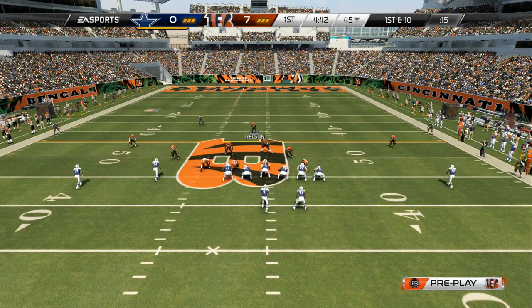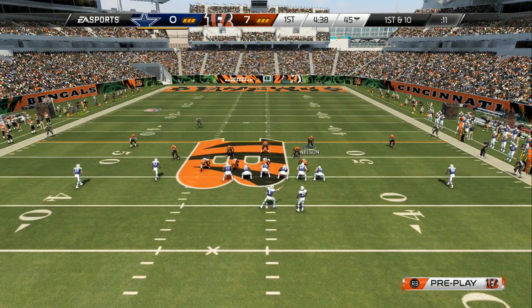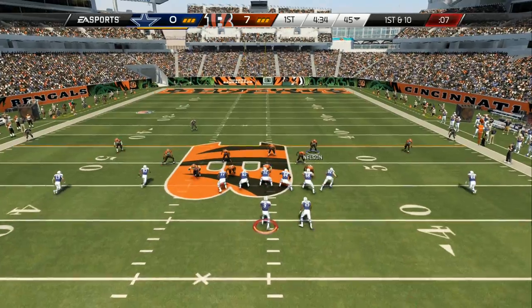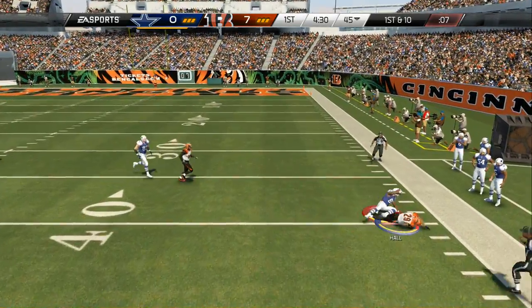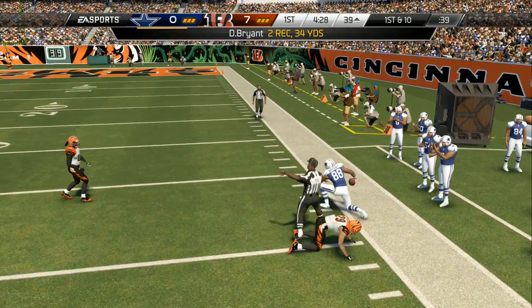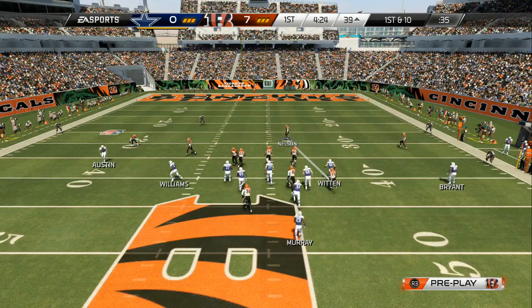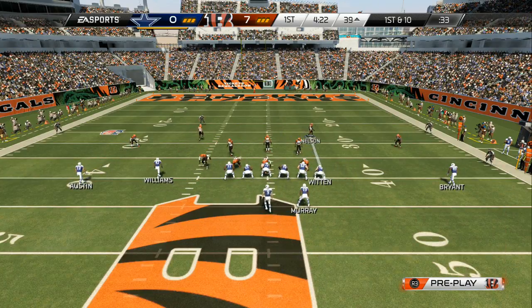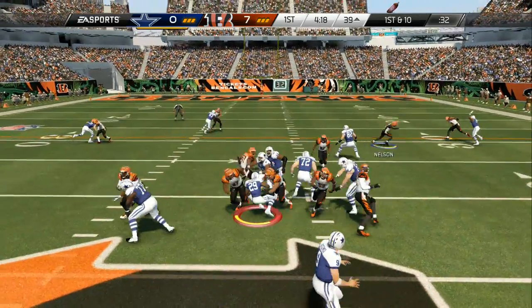DeMarco Murray is in the backfield. First and 10. Looking for an open receiver on the right. Always aware of the chains. He's got the catch, and he's got the first. The big thing about running the curl route, once you see the football, you have to keep moving and attacking. Don't stand there and wait for the football to get to you.